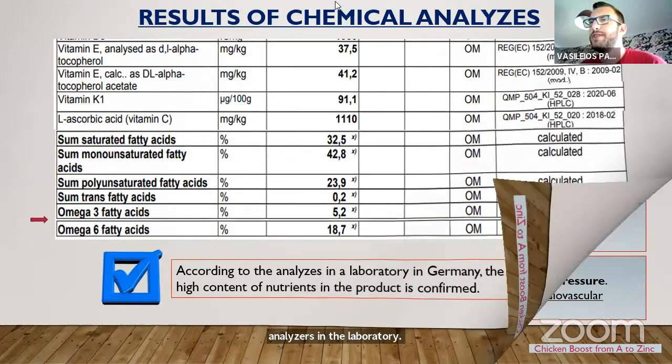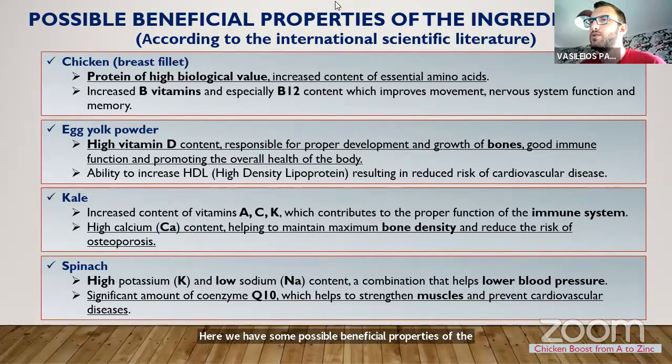Here we have some possible beneficial properties of the ingredients according to the international scientific literature. Chicken breast fillet is a protein of high biological value, with increased content of essential amino acids, increased B vitamins, and especially B12 content, which improves movement, nervous system function, and memory. Egg yolk powder is high in vitamin D content, responsible for proper development and growth of bones, good immune function, and promoting the overall health of the body.